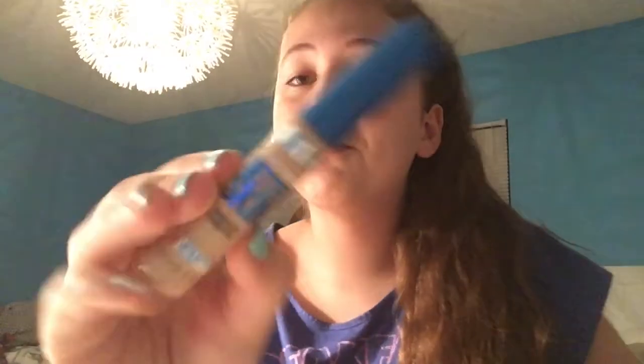Let's not tell my sister I'm using this, but I am using this Better Skin Super Stay Maybelline thing. I don't know what brush to use for this, but I think I'm just gonna use my fingers. I didn't wash my hands, so it's not disgusting. So I think what they do is they go like this.